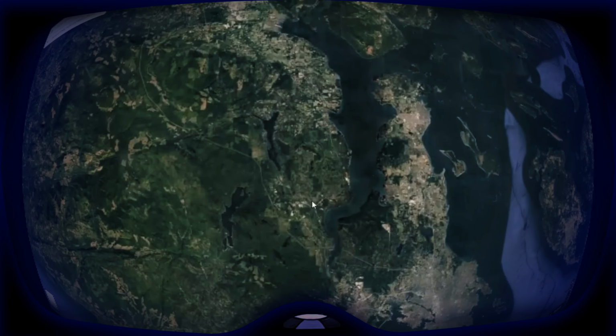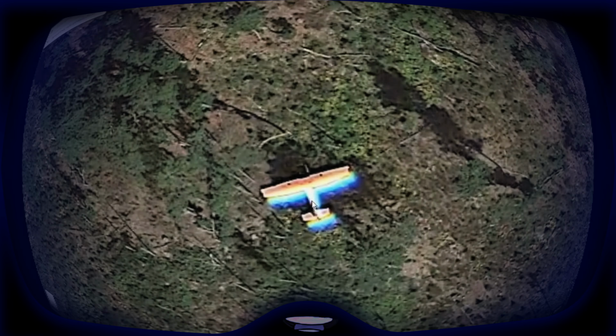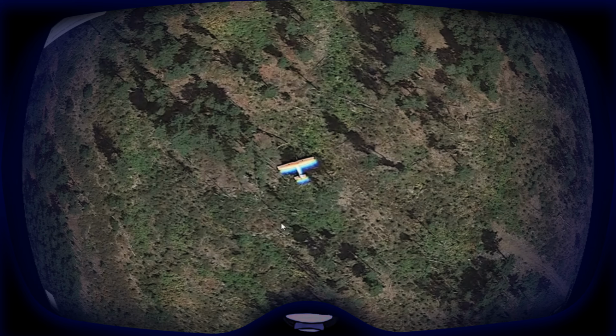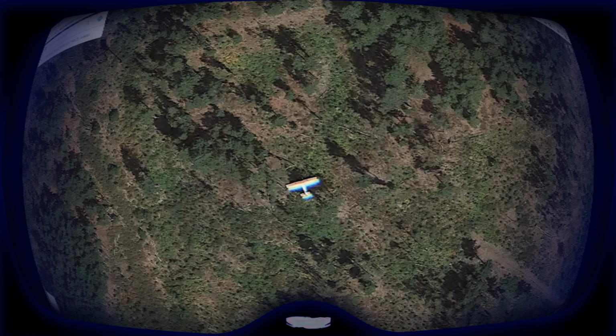Rainbow plane. Sometimes when low-flying planes are caught on Google Maps, they have this kind of rainbow effect to them. It seems like this happens because the satellite cameras capture red, blue, and green at slightly different times. Since the plane is moving really fast, it gives the colors a kind of distorted effect.